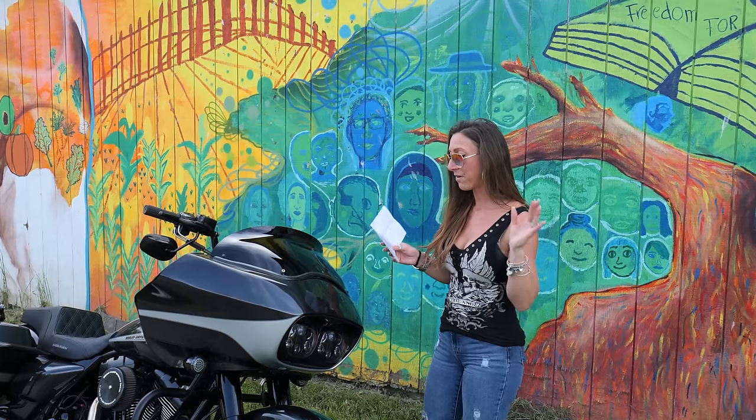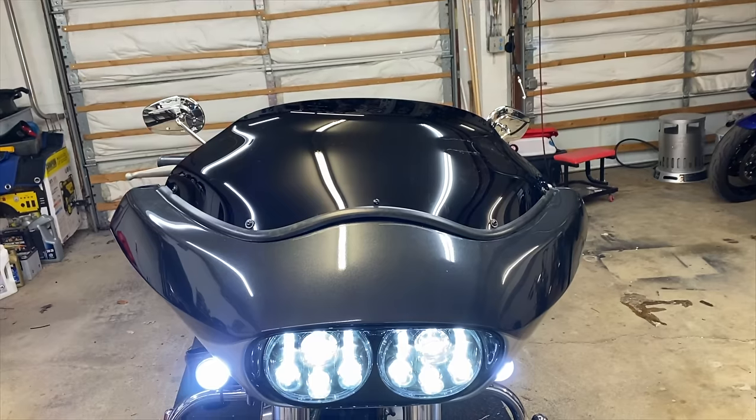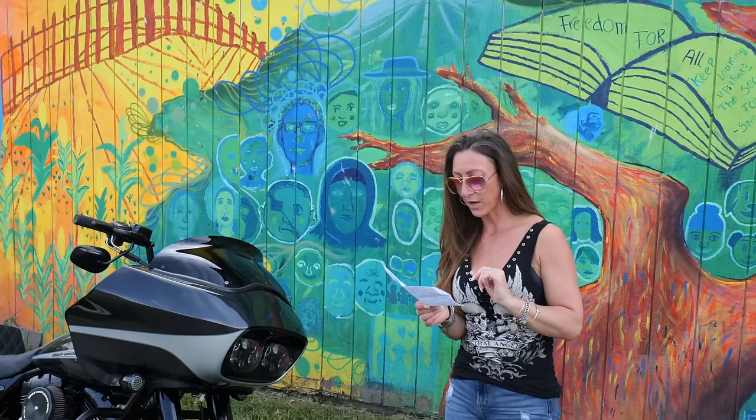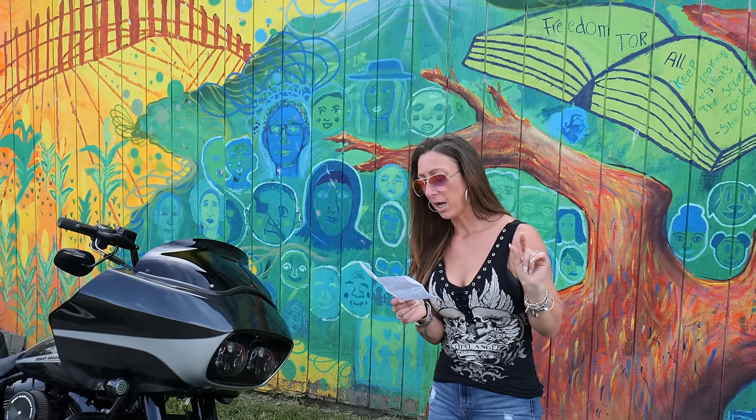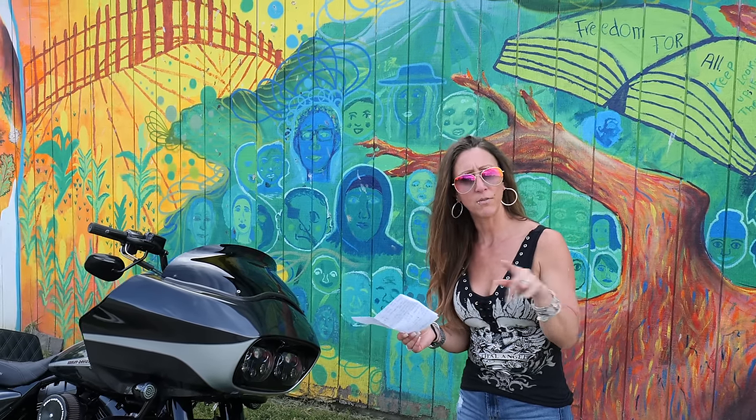$329.99. Ooh. We have the front and rear turn signals. Those are the sunbursts. $249.99. I'm assuming those were together. Front and rear combo deal.